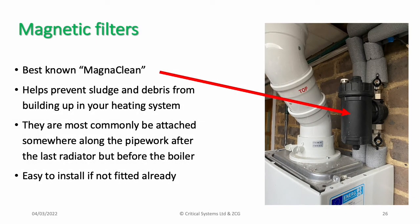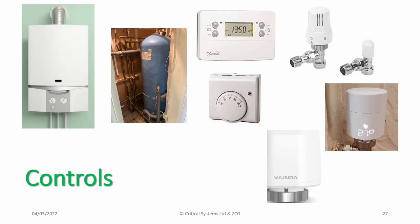Magnetic filters are recommended, and here's one that's been retrofitted to an existing system to help prevent sludge and debris from building up, particularly in your boiler or your radiators. These are most commonly located on the return back to the boiler. I now want to move on to controls. I've talked a little bit about the controls of the boiler itself and of a hot water cylinder, but I want to look a little bit more at the controls of the heating system, whether that's a simple thermostat, a smart thermostat, thermostatic radiator valves, or a more sophisticated zonal control system.